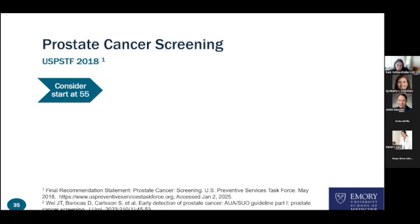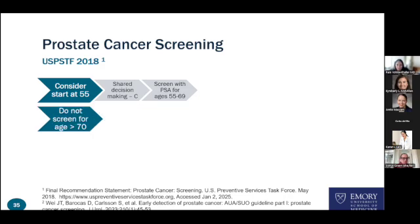And before this, the prior recommendation in 2013 had said do not screen. So this was a little bit more of a nuanced recommendation. It said consider screening at age 55, and that there should be shared decision making with the patient. So they gave it a level C, that the level of benefit is relatively low, but it could apply for certain specific patients. If you are going to do screening, they recommended screening with a PSA test for ages 55 to 69. And they recommended not to screen for those who are over the age of 70.